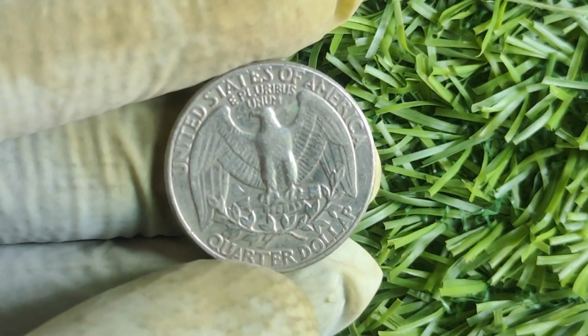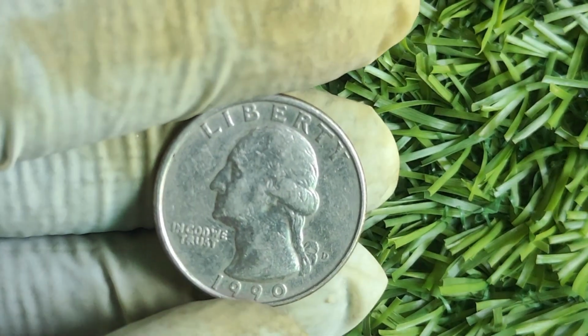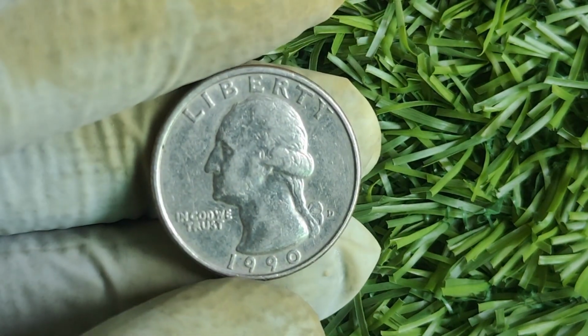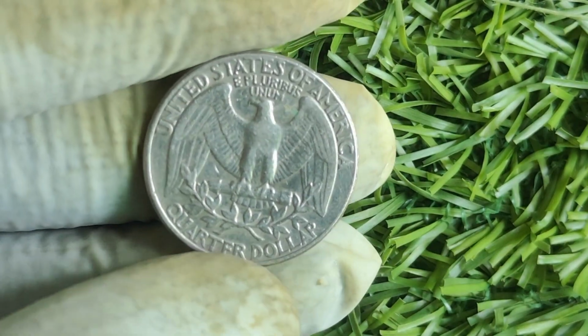These are what collectors call happy accidents and can dramatically increase a coin's value. The value of a coin like this comes from demand among collectors. Rare coins are like works of art. Each one tells a story and holds a unique place in history.